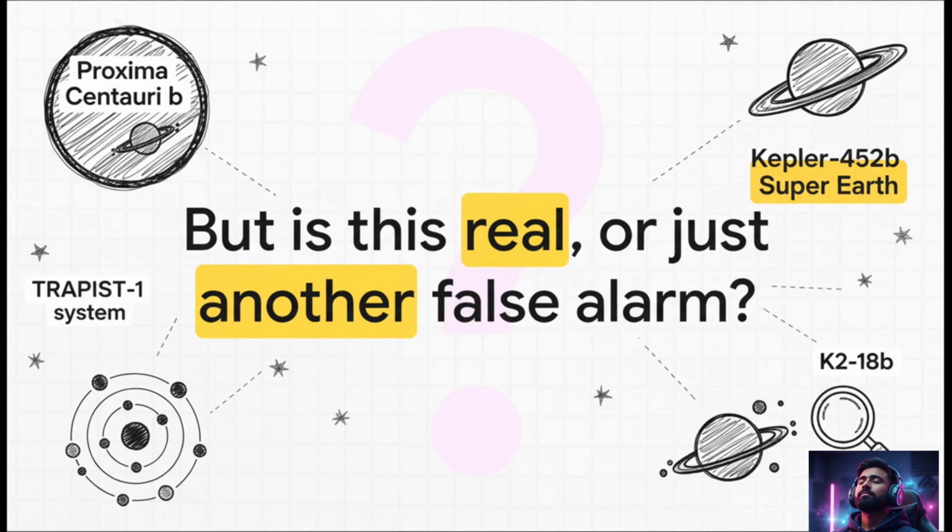But let's be honest, right? We've kind of been down this road before. You remember the headlines? Proxima Centauri b, the whole TRAPPIST-1 system, that so-called super-Earth, Kepler 452b. It feels like every few years a new habitable planet contender pops up, only for the evidence to kind of fall apart under a closer look. So the big question is, what makes K2-18b any different? Is this the one, or is it just the latest hype?